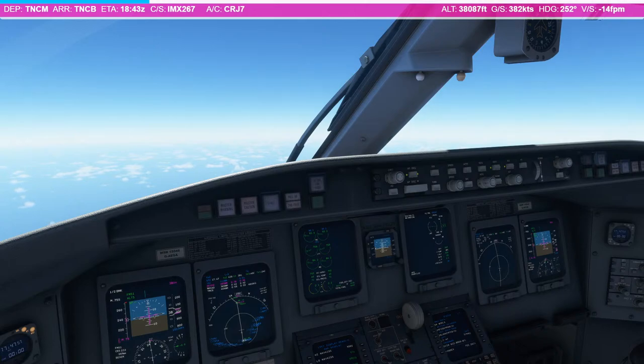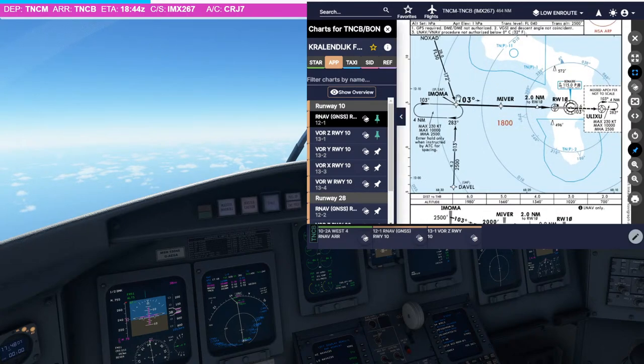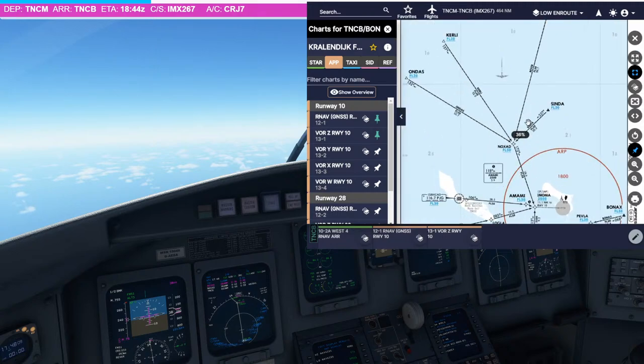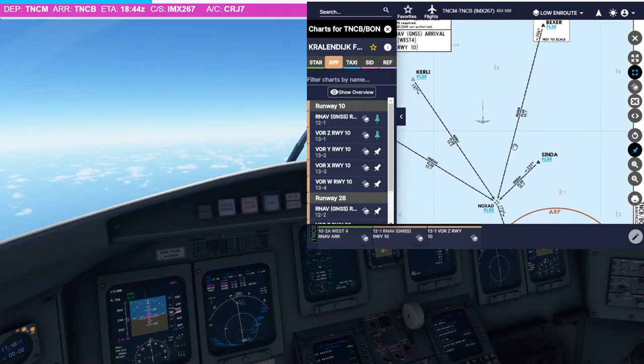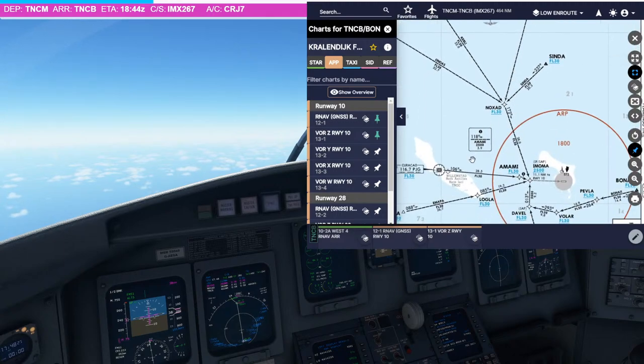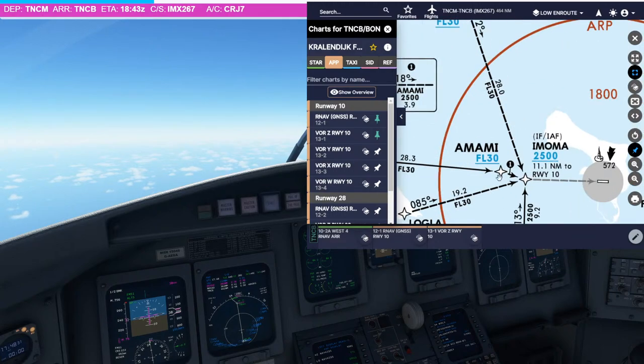Right. Anyway, we are almost there, guys, so it's time to chat about the descent. Let me get the charts up for you. Right turn, 160 versus the final. Here's the plan. One of the most confusing pieces of terminology I've ever seen, but there we go. Bexar, above flight level 30. Above flight level 30. And then we're going to cover 100 miles. So I'm wondering if this is why the fuel is calculated so overestimated anyway, so much. We're not going to do that at flight level 30, but then we'll go to Noxad. And finally, Imoma, which is the initial approach fix.